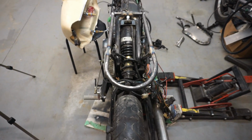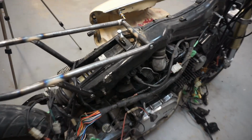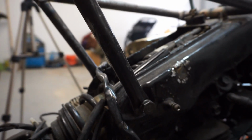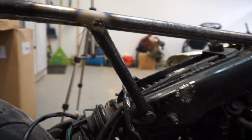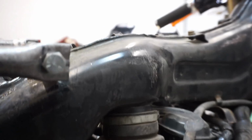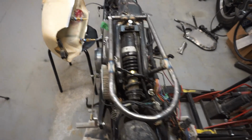I'll have to say that this is way better than the first attempt. This actually looks legit. It's a lot cleaner and a lot nicer than the first one I did. Even these things are in line now, whereas last time they were kind of opposed. You can totally tell. It looks a lot cleaner, looks a lot better. And when I get it put back together, it'll look much better, I think.